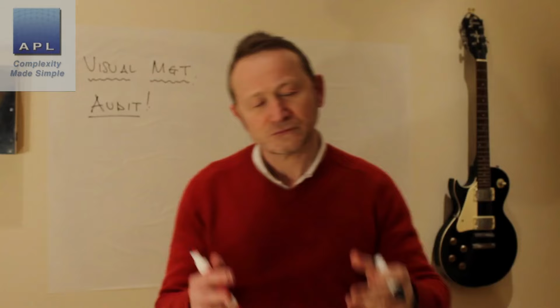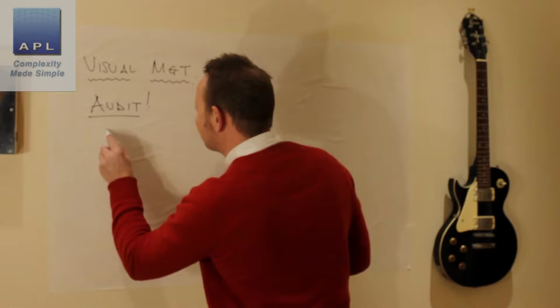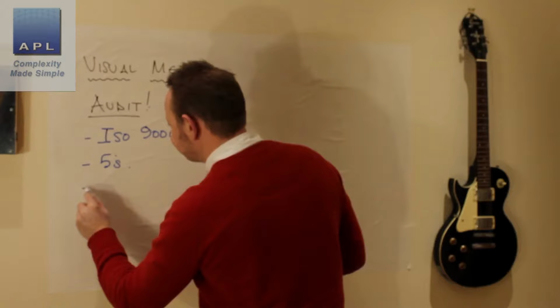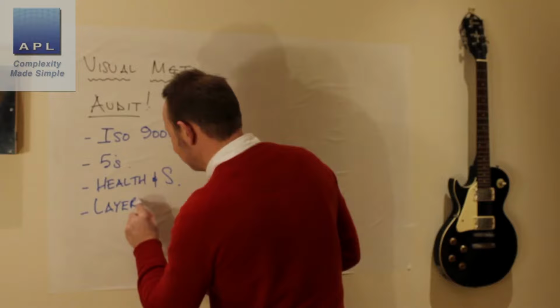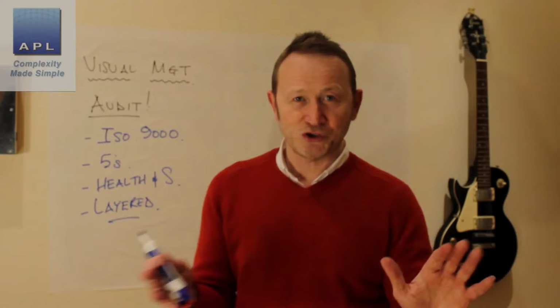Now, we don't think necessarily of audits other than outside the formal audits. So what kind of audits do you have? Well, you love your ISO 9000 audits, don't you? You like your 5S audits. You might do health and safety. Some companies do something called layered audits. And all of these things are formal. They are all formal audits. They're all great things to do, by the way.